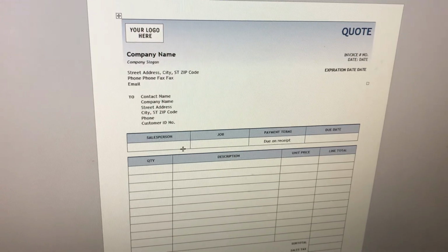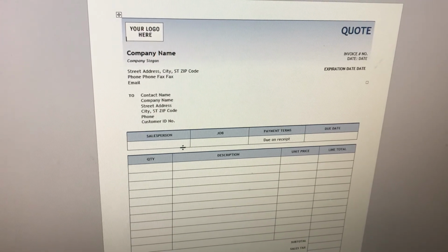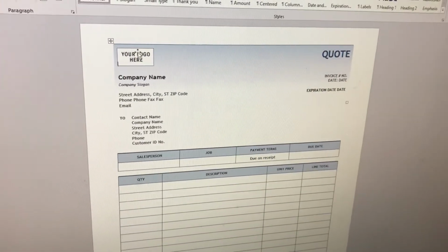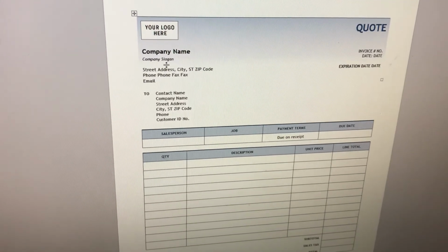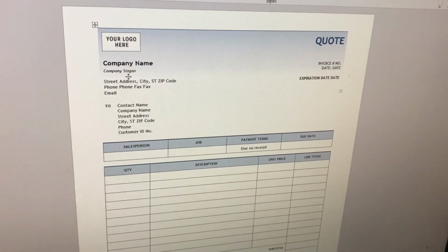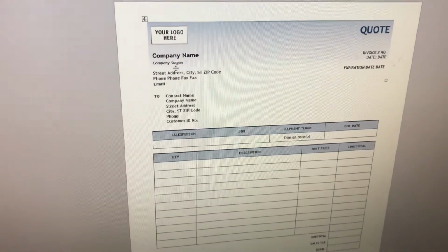So the quote, you want to look as professional as possible. You should fill it out and make sure you spell everything correctly. Make sure you got your logo up here, your company name, your slogan, your address, everything like that. Then you should have the client name and all that stuff, invoice number, so just one, and then the date and the expiration date that they have to sign it by.